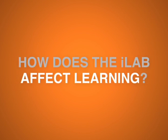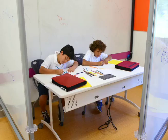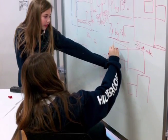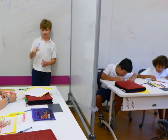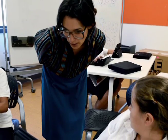How does the iLab affect learning? It has to do with knowing each individual's learning style, which has to do with physical space. They're looking at the classroom and then deciding which will be their space. That sense of autonomy is a necessity. I'm trying to encourage them to be able to fly on their own. We're trying to foster problem solving that's going to help them to succeed in life.